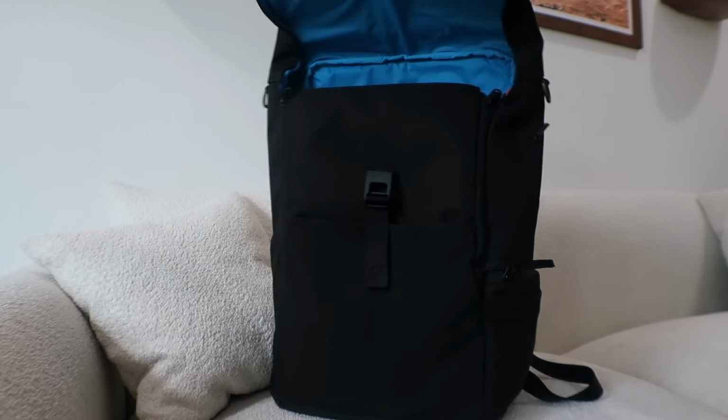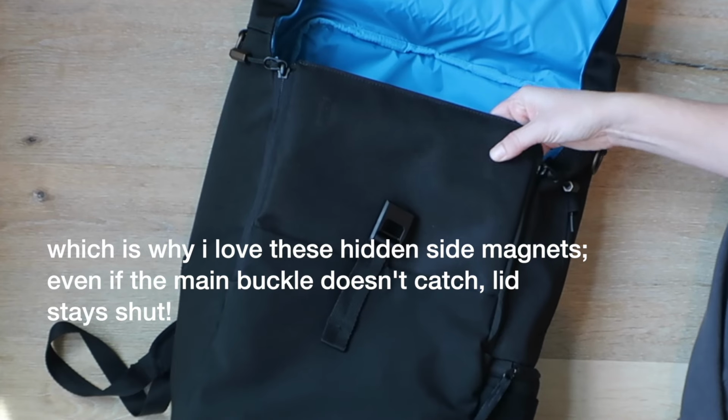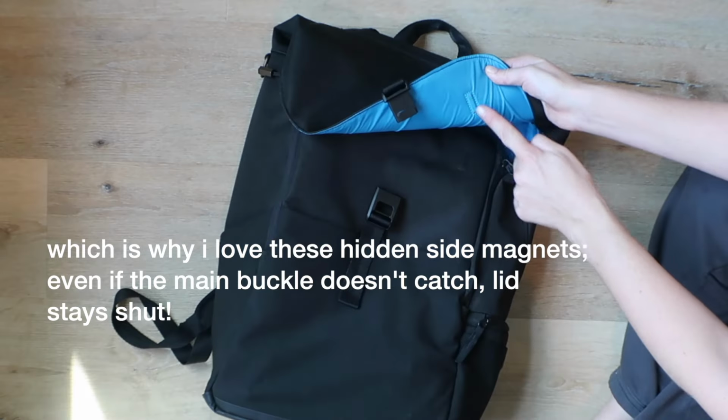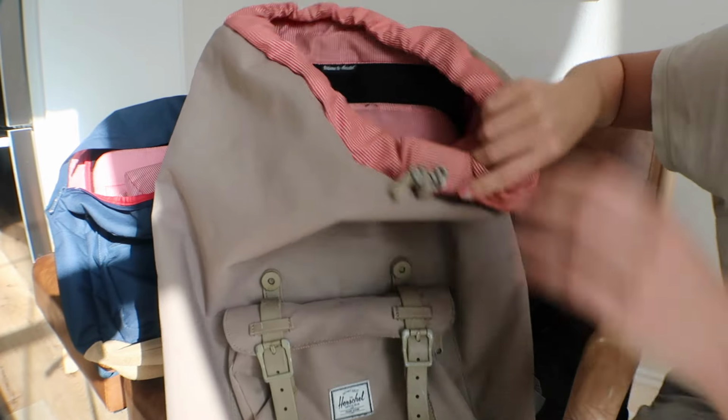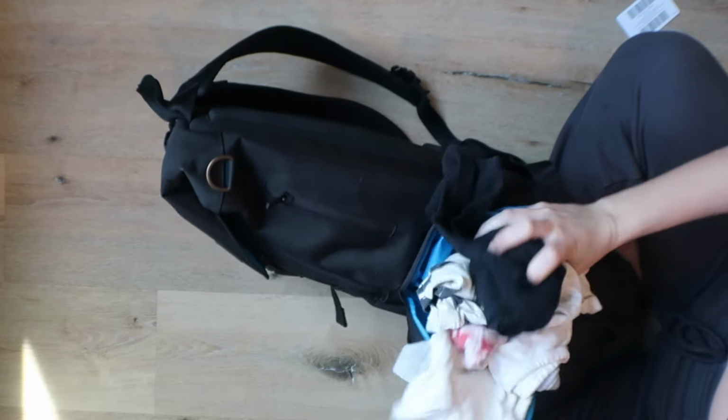The main compartment has a magnetic buckle closure, meaning you can unhook it one-handed, and it automatically catches and locks once you flap it back down, which was huge for us because my husband has a really hard time closing his bags, and often the contents of his Herschel bag would spill out everywhere when he was with the kids. Beyond that, like I said with the Herschel, it does have a hidden side pocket, but it actually is a full-on bagged separate compartment, which I love.